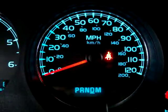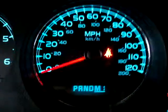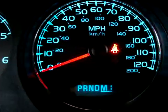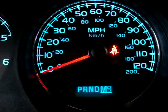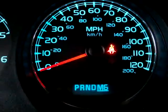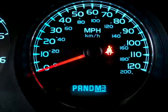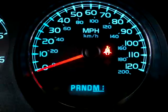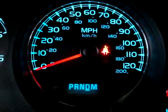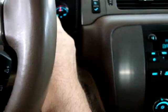But if you want to put a little sport into it and make it shift manually, you move it one more notch to the M. You see there's one that comes right next to the M there. So if I tap on the plus, the transmission will shift up all the way to 6. It's a 6-speed automatic transmission. And if I press the minus, it will downshift. Okay? If that doesn't interest you, you can just put it on D and the transmission will shift on its own. Okay. I think we're ready to move on to the back portion of the vehicle. Let me go ahead and turn it off.